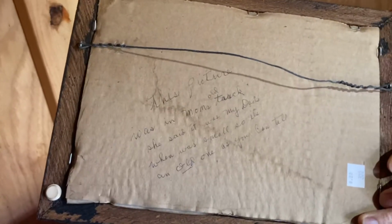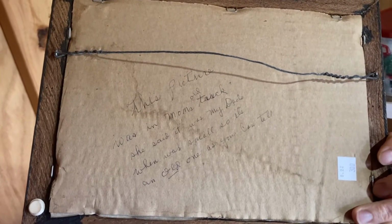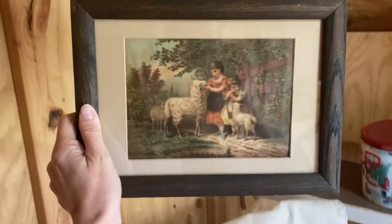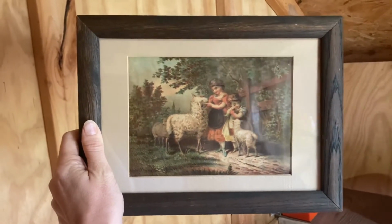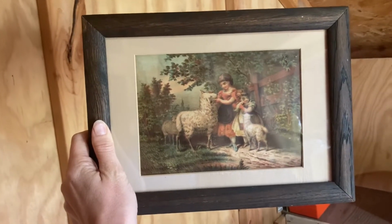It says, "This picture was in Mom's old trunk. She said it was my dad's when he was small, so it's an old one, as you can tell." So whatever that means, definitely an older print and just perfect style-wise, I feel like, for my house. I'm sure it's not worth anything really, but just a sweet little picture for $3. So I was very happy about that.